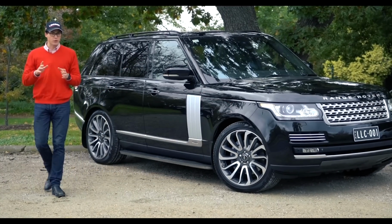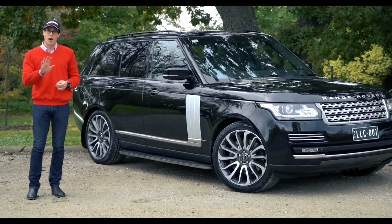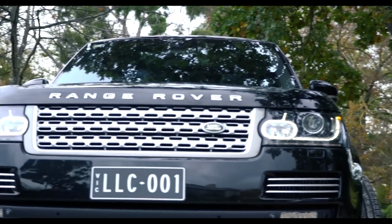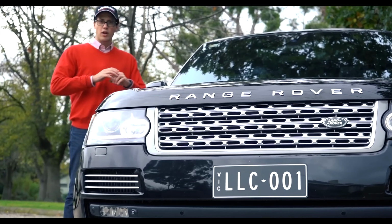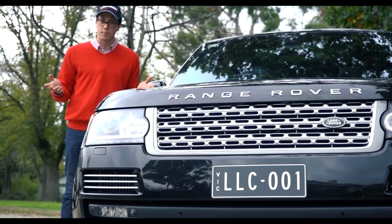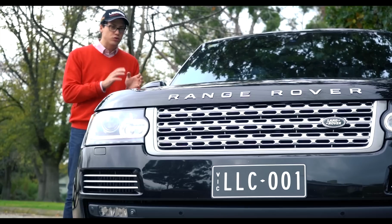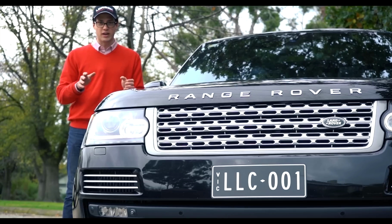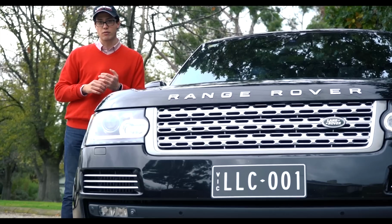I'm Harry and today we've got for you a very special car, the 2015 Range Rover Vogue Hybrid. With a 3-litre turbo diesel 6-cylinder engine combined with a hybrid powertrain, this Range Rover is unlike any other Range Rover that's come before. It not only combines the limousine-like qualities that we're used to seeing in a Range Rover, but also the efficiency of a hatchback. It's absolutely incredible stuff and the first time we've ever seen it in any of the Land Rover range.